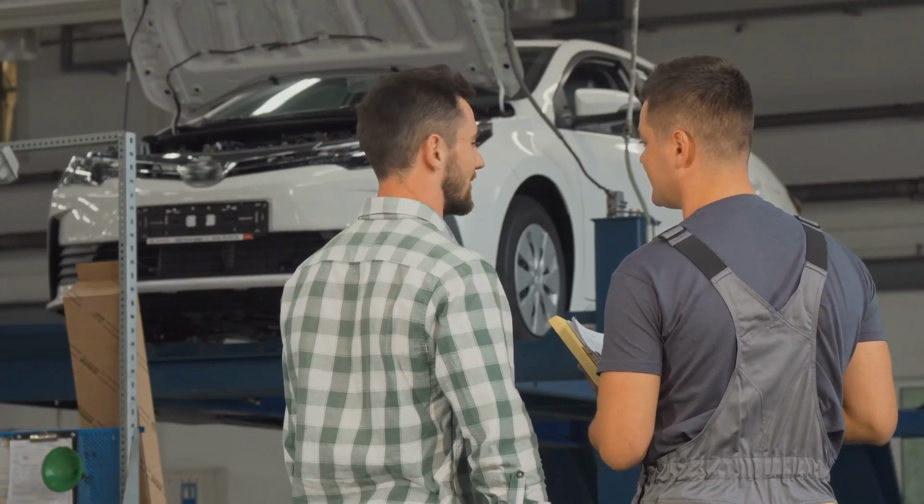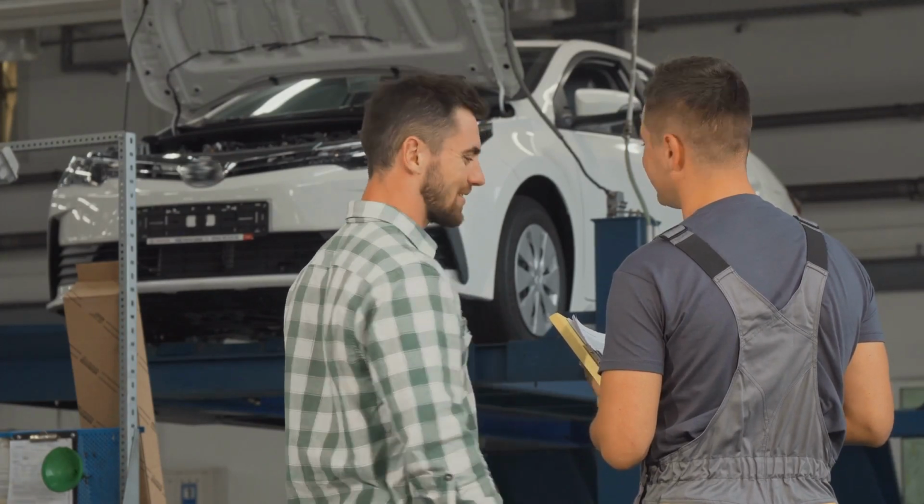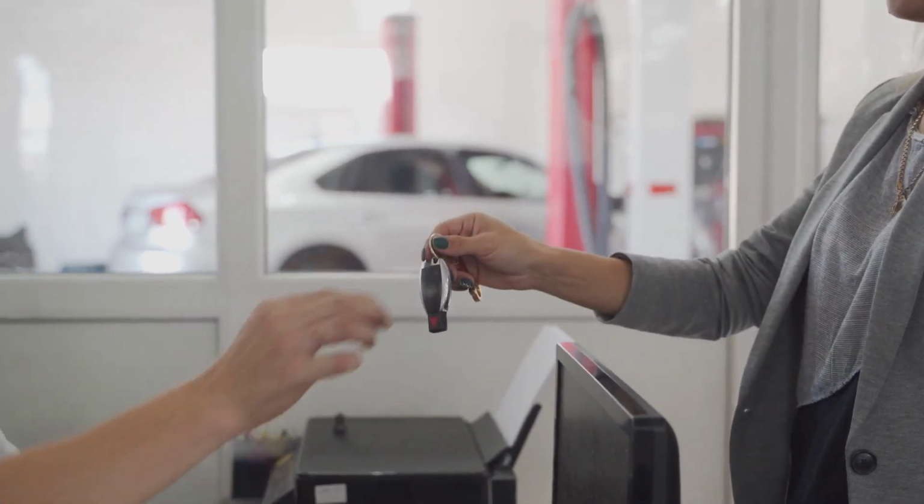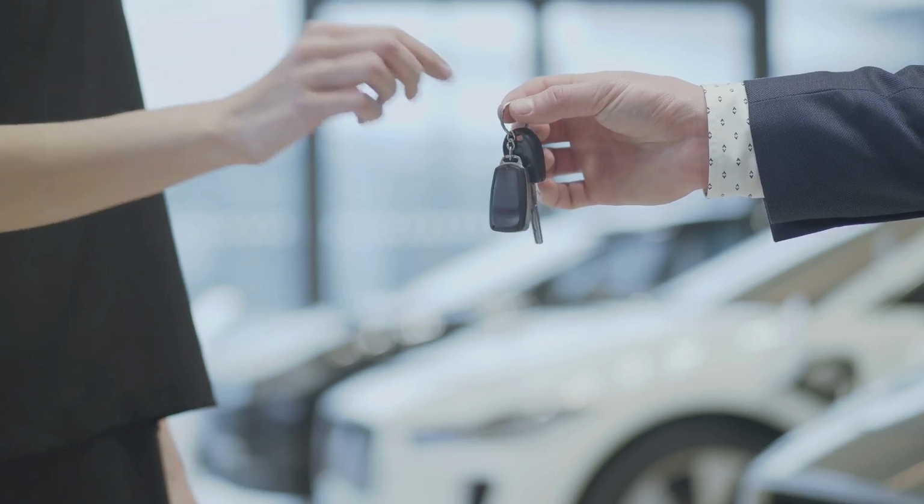Don't ignore warning lights or DTCs like P0087. Address them quickly. Keep pushing until you get the proper repair that your car needs. A safe car is your right, so make sure you demand it. Rev up your engines, stay alert for DTCs, and stay safe out there.